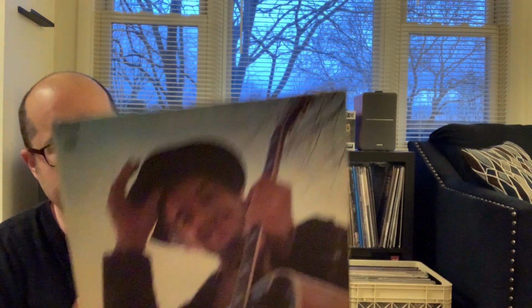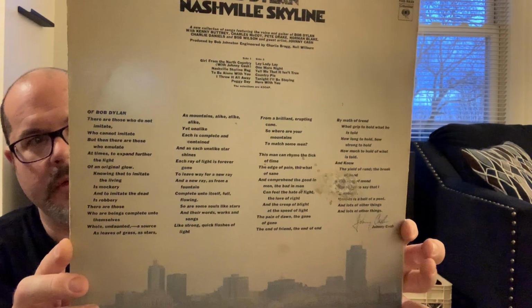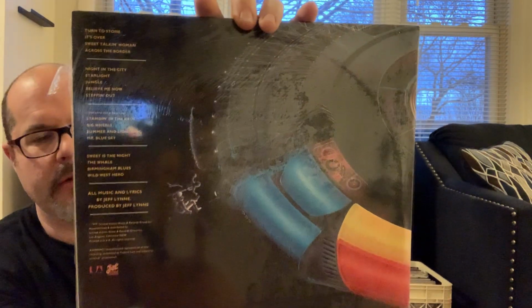Dylan, Nashville Skyline. I have this on CD, and the Man in Black did the notes on the back. Very cool record. I've got a little bit of a seam split here. That is on Columbia. Yeah, that album is definitely well loved. Definitely well loved. But I love that cover. Electric Light Orchestra, Out of the Blue. This is still in the shrink wrap on Jet Records.